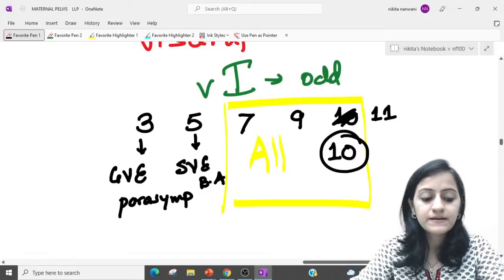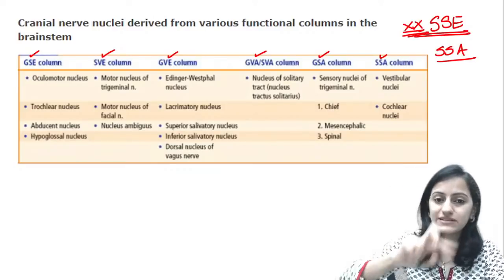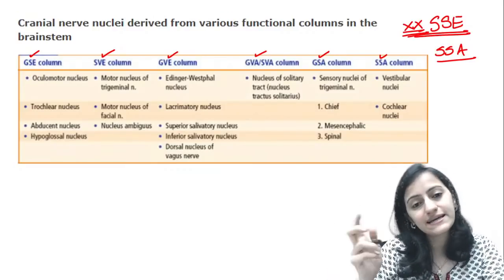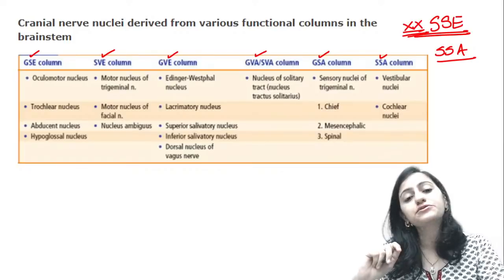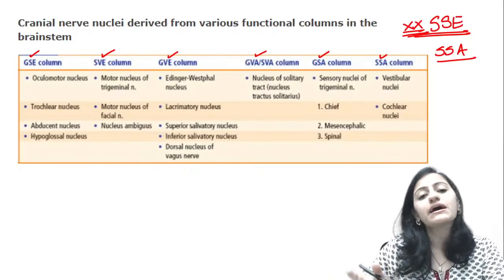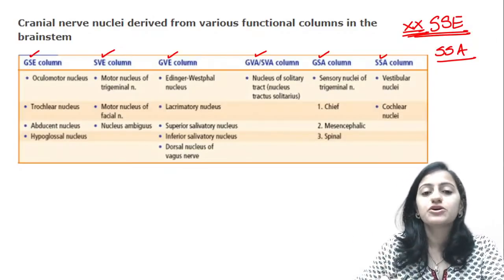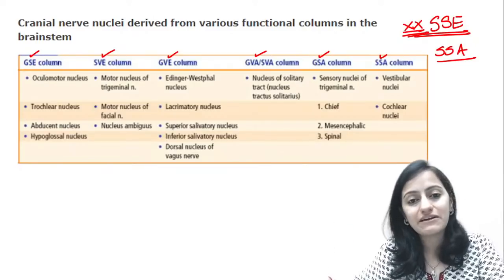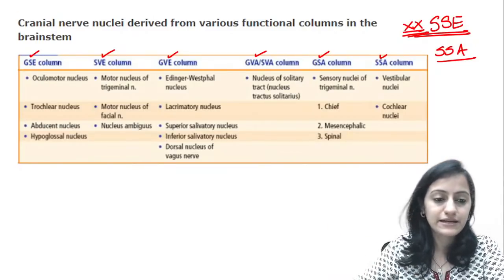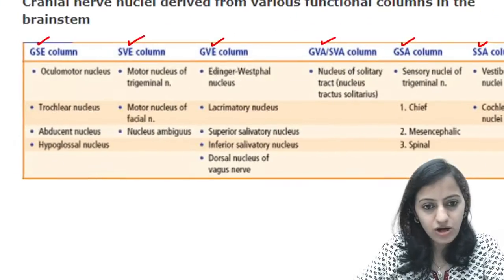Clear with everyone? So, remember that somatic is 2, that is odd, even numbers except your 10, and you have to add the odd numbers 3 and 5, and you have the visceral I, that is your odd numbers. That is your 3, 5, 7, 9, 11 and add 10 to it. Okay, add 10 to it. Now let's have a quick look at the cranial nerve columns here.